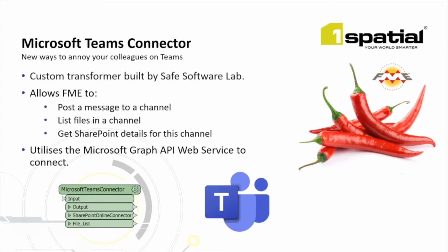It was very non-evident to me when I first tried to do it, so I'm saying it out loud. You will need to register your application with the Microsoft Identity Platform, which is done through Azure Active Directory, I believe, to allow the web service to work. Now it's worth mentioning, and I've already mentioned that it is a custom transformer, and it is more subject to ongoing development and troubleshooting. AKA, don't expect quite the same stability from this as the officially released transformers I've just discussed.